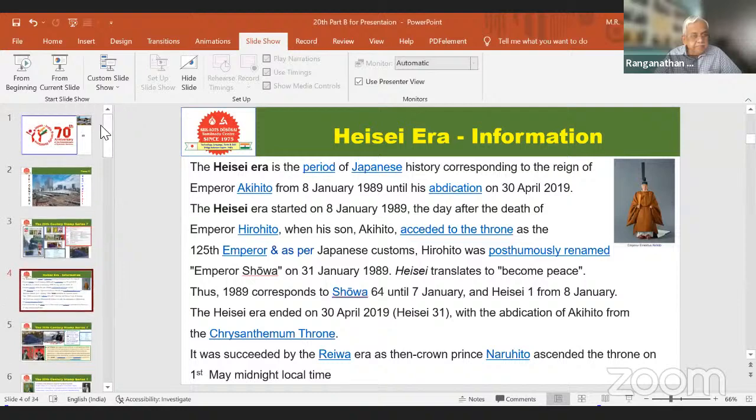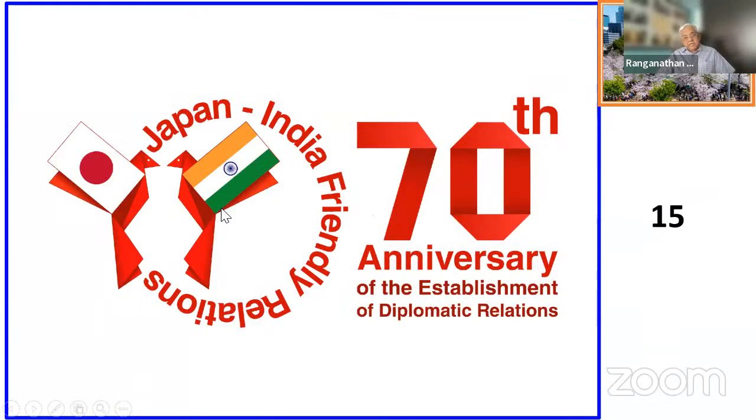Okay. Good morning again. It's a pleasure saying good morning to you today. Now, again, this is a commemorative expression of our Indo-Japan relationship, for friendly relationship and diplomatic ties for nearly 70 years.